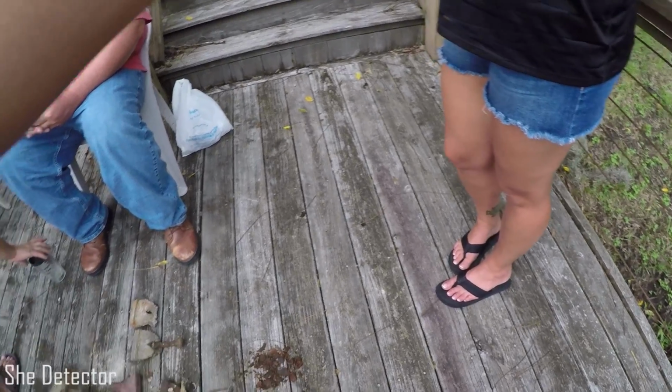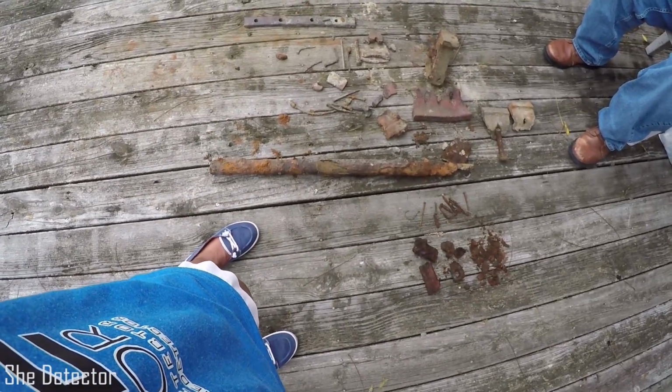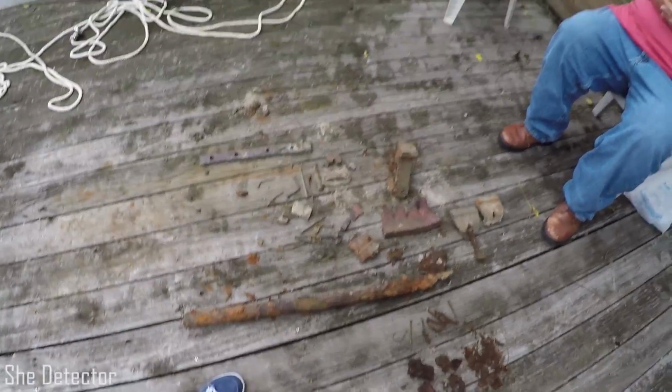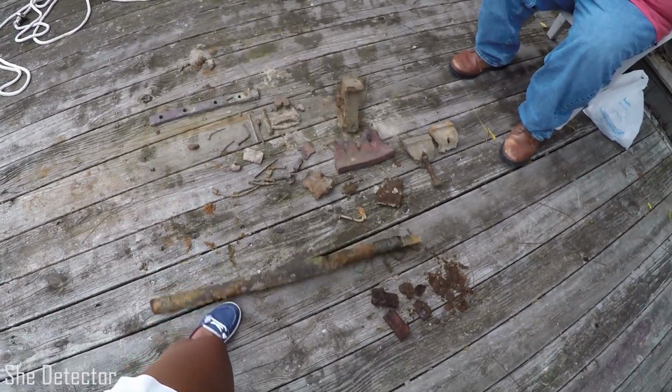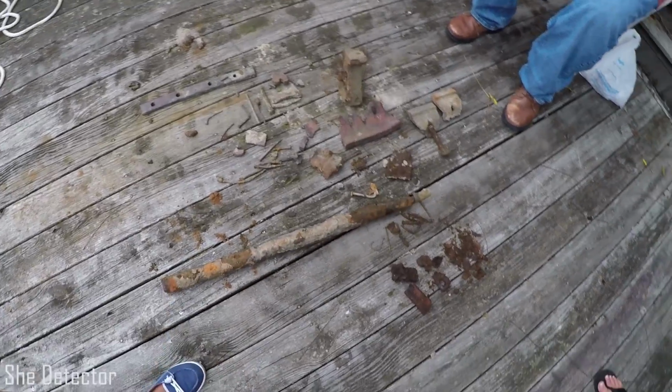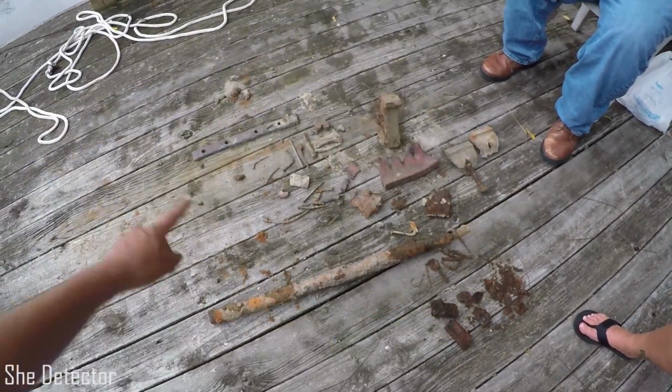Tetanus teeth. All right. So, in case you didn't pick up on my extreme amount of sarcasm, this metal pipe here is not, in fact, the gun barrel of a 50 caliber anything. This is probably just a random steel pipe. This was not used in the Civil War. I know the Civil War did not happen in the 1600s. This is not from the Civil War. None of this is from the Civil War.